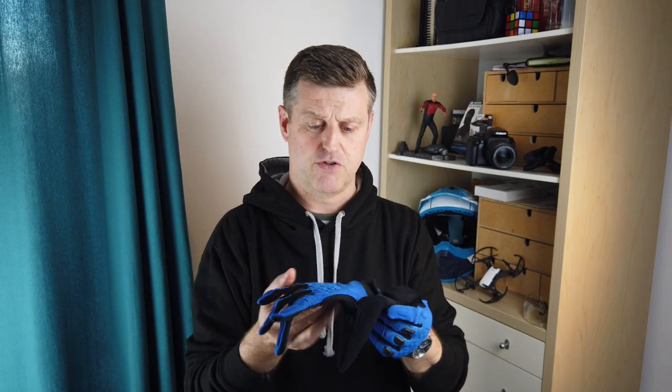But if you do get a pair of these, don't give up on that. I got a bit frustrated first of all. I thought it wasn't working, or they're not really touch sensitive. You have to persevere, but it's fine now. I don't know what was wrong in the first instance. But a lovely summer glove, and they come in a range of colours as well.